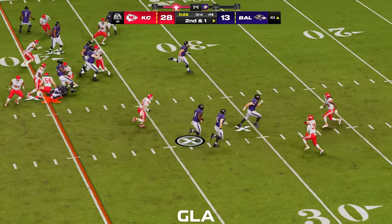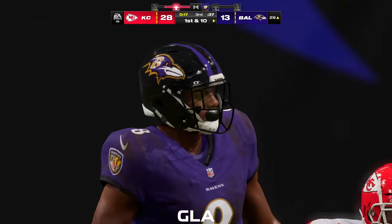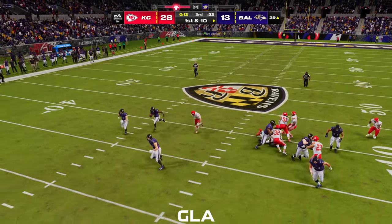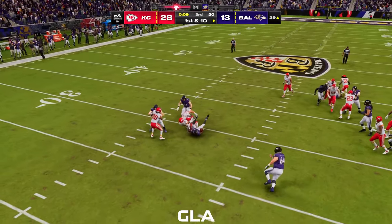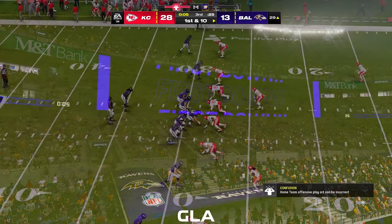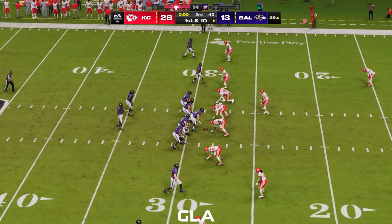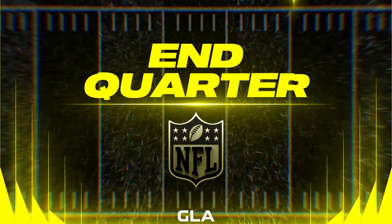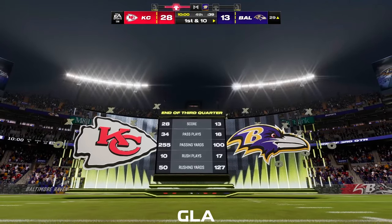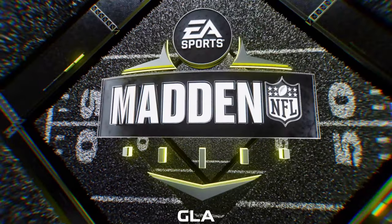Jackson going to keep it running right. And a good push up front, and he's able to navigate his way down inside the 30. A really nice effort that time. 12 yards on the keeper, picking up the first. And they're not going to get to the line to run another play. So we will switch ends as the third quarter has come to a close. We'll return with more after this break.